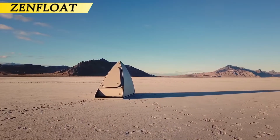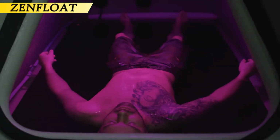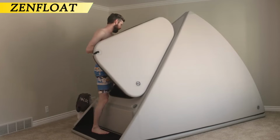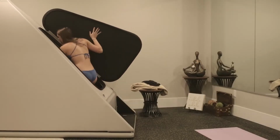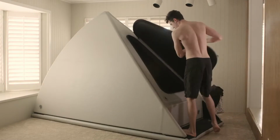We launched our company on Kickstarter, and we're back with the newest innovation in home floating, the new inflatable Zen float tent. This is going to be the best way to float at home, period. Floating is literally changing lives, and what people need to realize is that floating at home is not some rare, expensive luxury. Anyone can do it.